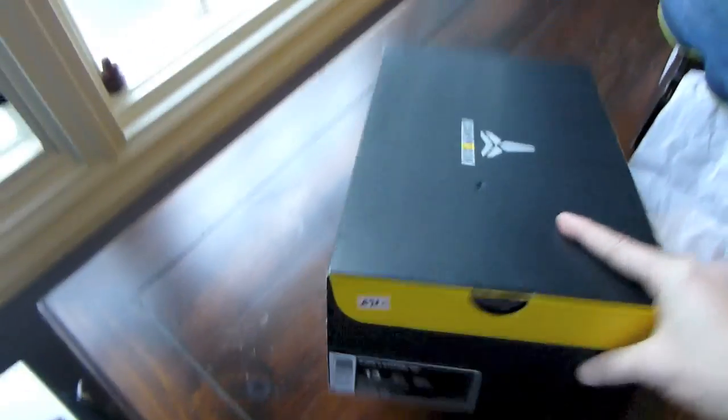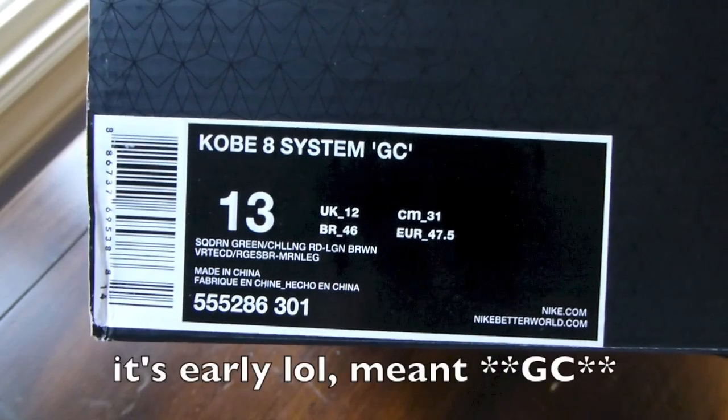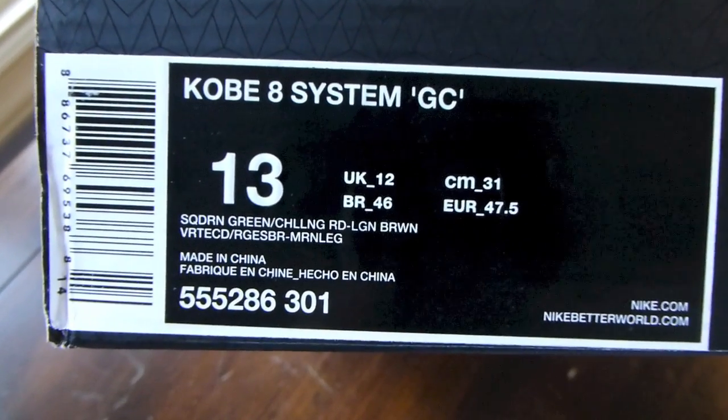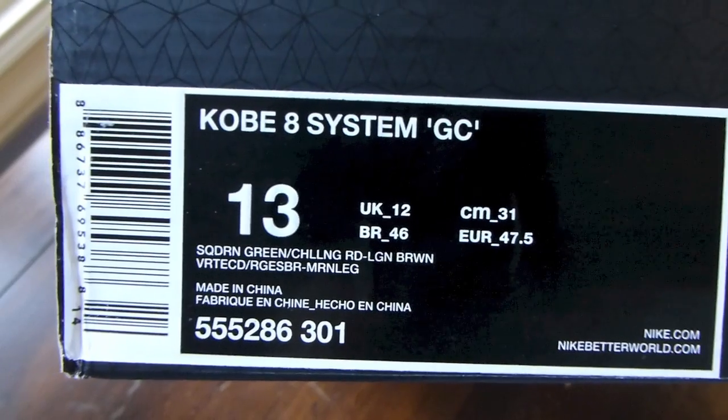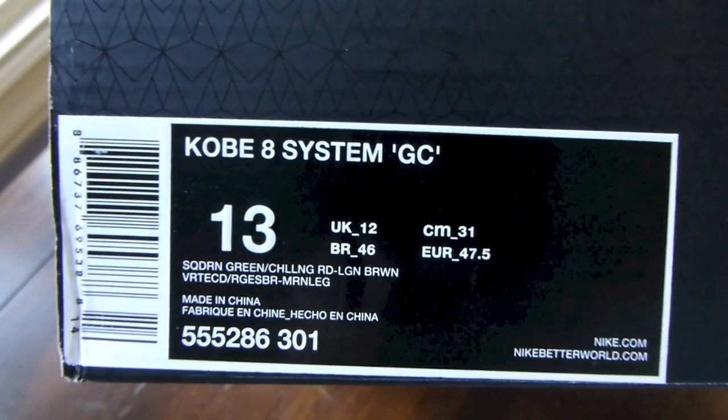I believe they sold out on Nike.com, but I'm sure there'll be quite a few showing up on eBay soon. The Kobe 8 System. Kobe 8 System CG. What is that? Squadron Green, Challenge Red, LGN Brown. You guys know the official colors, let me know.